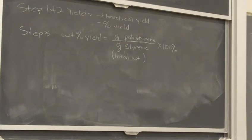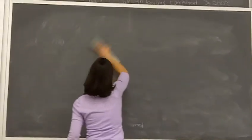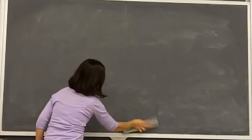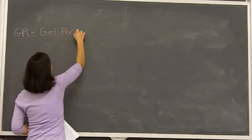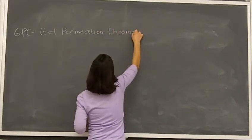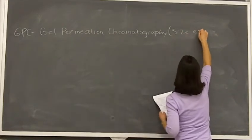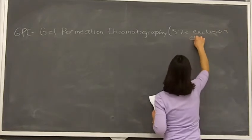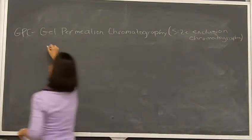All right. So now let's look at what GPC is. So for polymers, GPC is a really common method of characterizing different polymers. What it stands for is gel permeation chromatography. Another way that this is called is size exclusion chromatography. And so the separation is based on size.